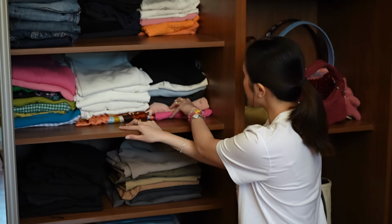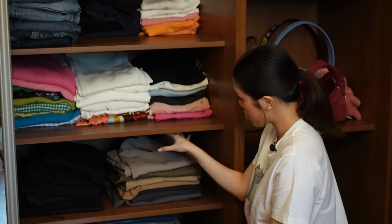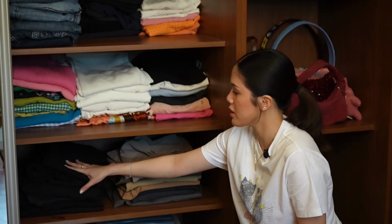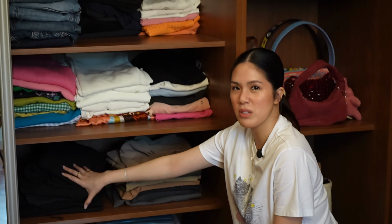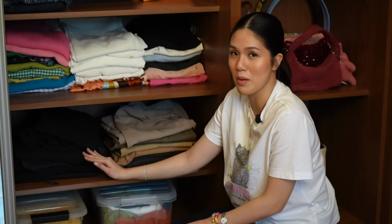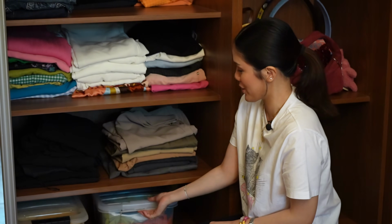So we'll see. Then here I have my skirts. These are mini skirts because the longer ones are there. And then here, more trousers. We have grays and the camel colored trousers. And here are the black trousers. Honestly, I get so lazy to wear black trousers because I feel like it's so hard to find whichever one I'm looking for. It's just like a literal black hole. So yeah, I never end up wearing black trousers anymore.